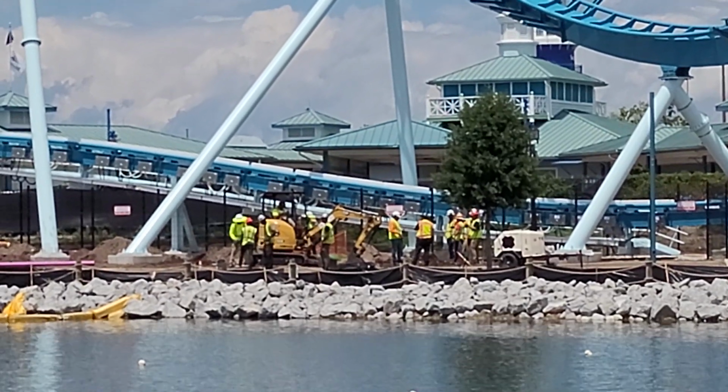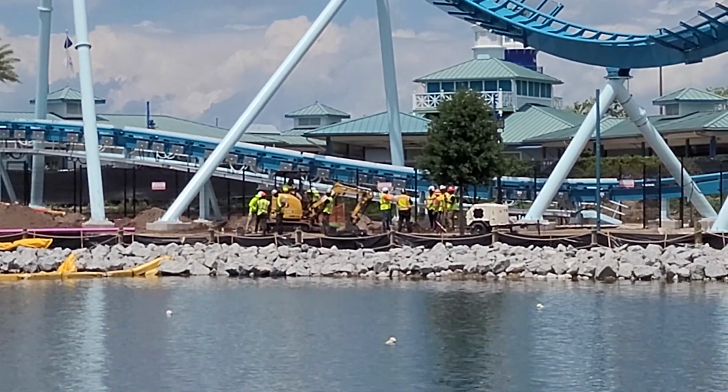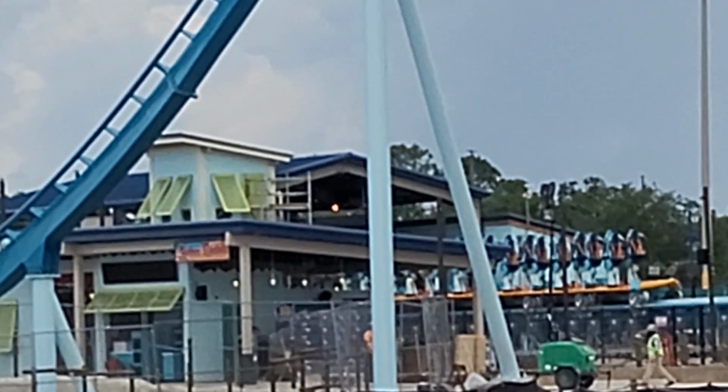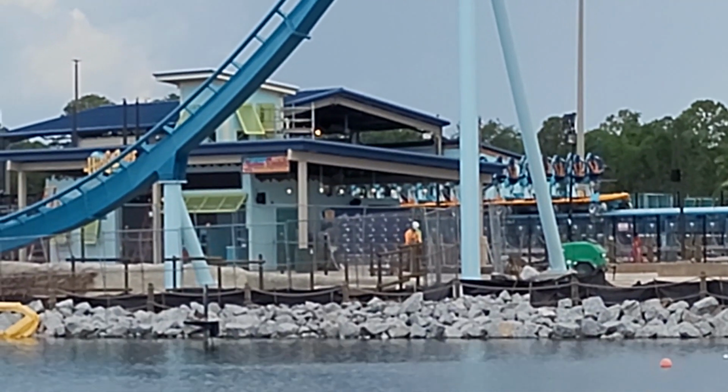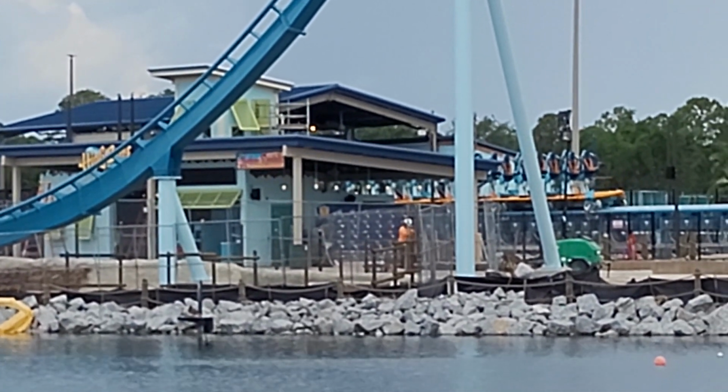And right over here is where we have lots of construction workers on the site. You can also see scaffolding on the lifeguard tower. They're adding some more details, and the train's right there. I've also noticed some lights right over the lockers that match the ones in the station.